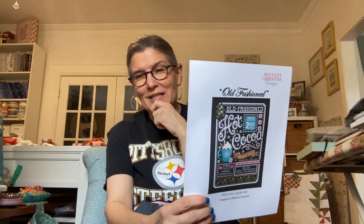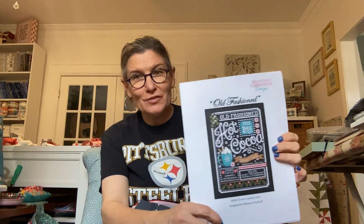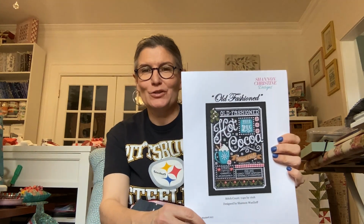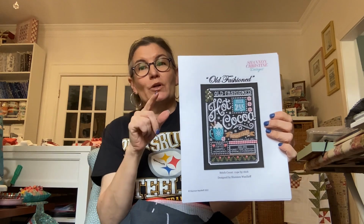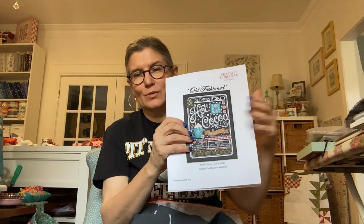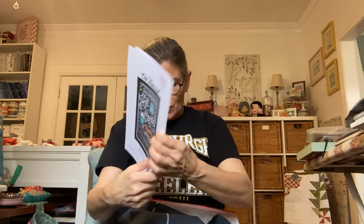Oh, you know what? I had another finish too, but it's a secret stitching. It's for an exchange I'm in, and so I have been working on it feverishly all week because it needs to be to them by December 15th. So I was, as usual, a little behind, but it's finished now, and I need to fully finish it today and then get it in the mail to my person I'm exchanging with. So that I was working on a lot as well as all this Christmas stuff. So I put this aside, but now I'm going to get back to it.